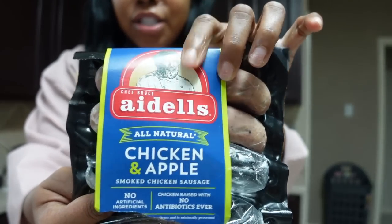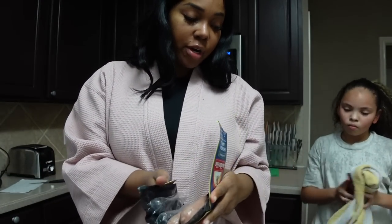This is the sausage I'm making. It's chicken and apple sausage. I've never had this brand before.